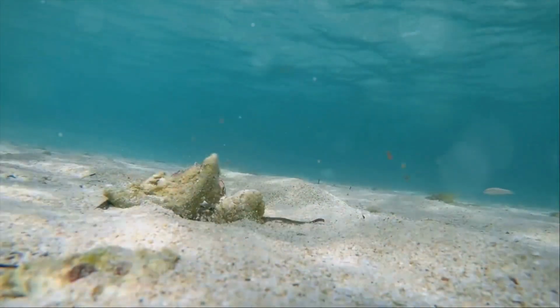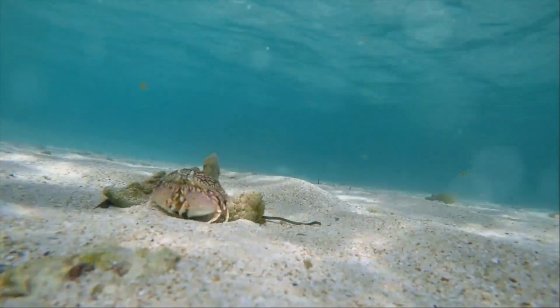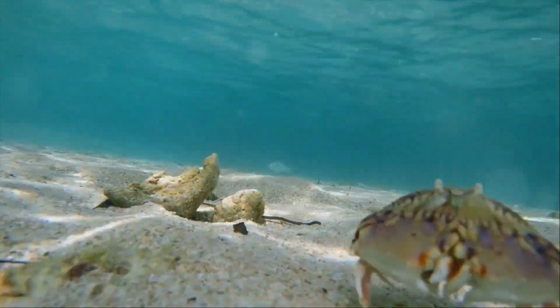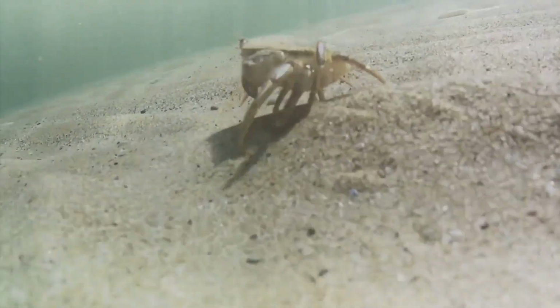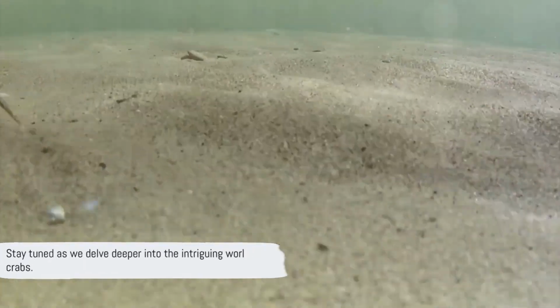Their vibrant colors and intricate patterns are a feast for the eyes, reflecting the rich tapestry of life beneath the waves. So why do crabs walk sideways, you ask? We'll get to that. But first, let's explore more about these fascinating creatures. Stay tuned as we delve deeper into the intriguing world of crabs.